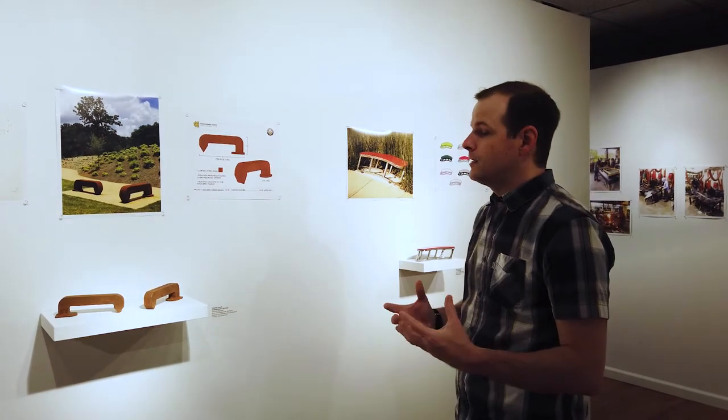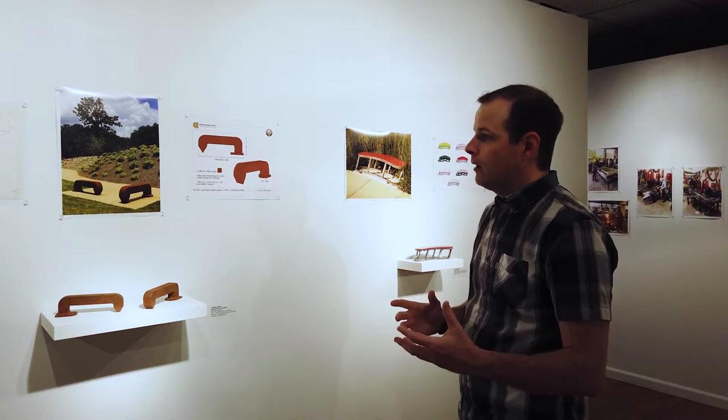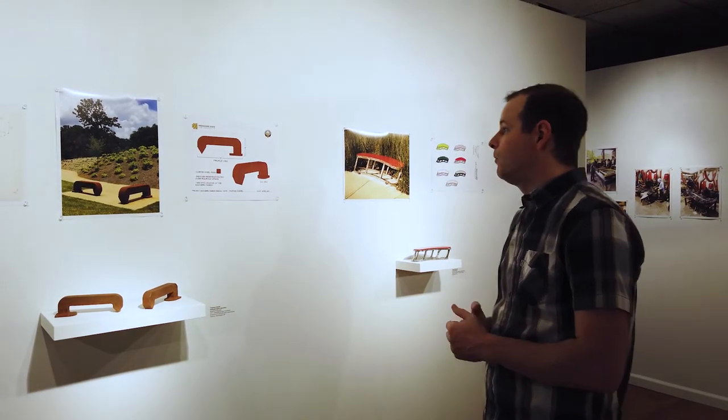They echo the history of the museum. So they're made out of Corten steel, which is a steel that rusts and seals itself. So they actually look like railroad spikes, and they're just really cool designs that found the perfect home.